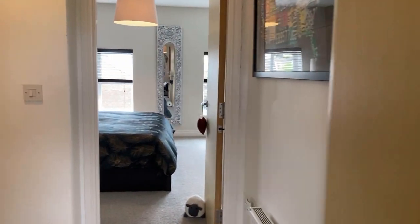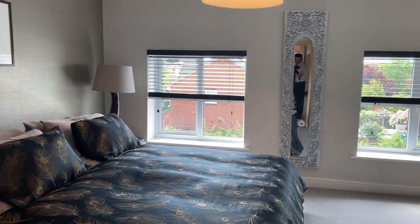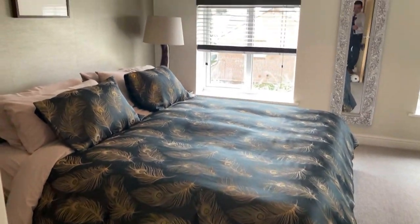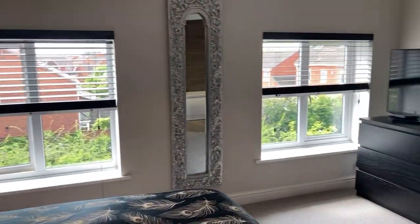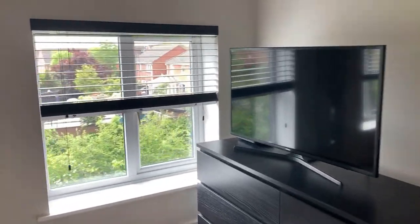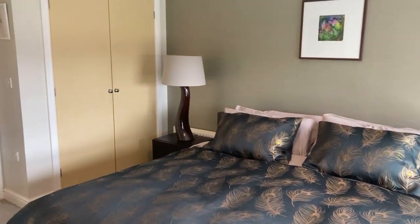That's up through to bedroom 1. So really good size. This is an extremely large bed. I think it's a Super King here, so it just highlights how much space you actually have. And again, having the double built-in wardrobe at the back here, which is really useful.